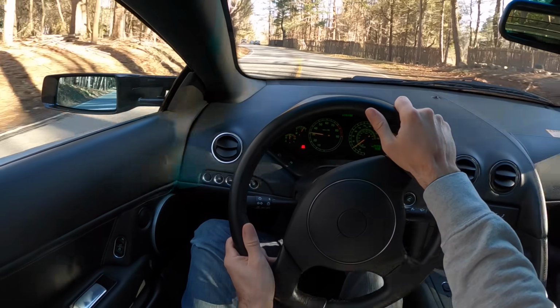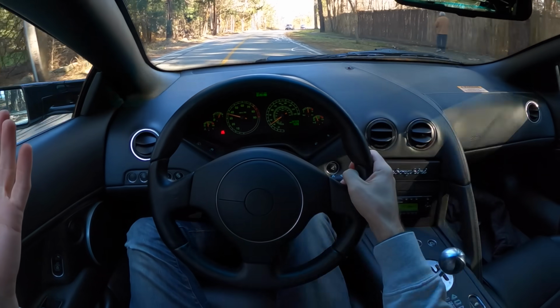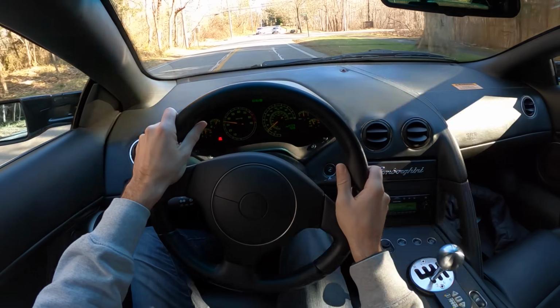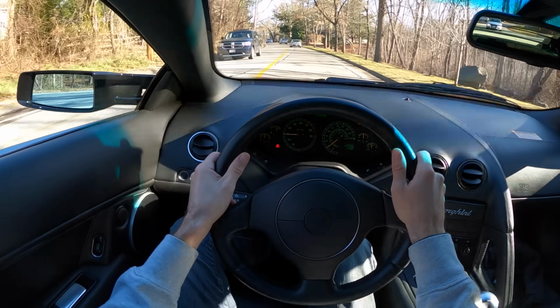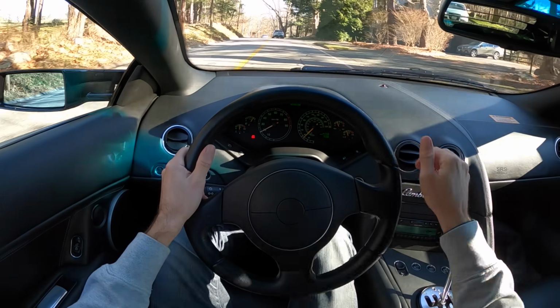So I think that's gonna do it for me today. I hope to drive another one of these someday. I mean, this might be the first and only time I ever get to really experience a Murcielago, especially with a manual transmission. But my goodness, this has been a real treat. I hope someday I get to drive one on fresh tires so traction control isn't barking at me the whole way along.